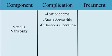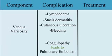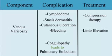Another component is venous varicosity, which leads to slow movement and stasis of blood in veins, leading to lymphedema, stasis dermatitis, cutaneous ulceration and bleeding. It is due to the same mechanism, that is slow movement and stasis of blood in these varicose veins, that coagulopathy sets in and leads to pulmonary embolism. Compression therapy in the form of compression garments is advised for chronic venous insufficiency in the form of lymphedema, stasis dermatitis, cutaneous ulceration and bleeding. Limb elevation is of benefit in patients with predominant lymphedema. Anticoagulant therapy is indicated in cases of acute thrombosis or as a preventive measure before surgical procedures.